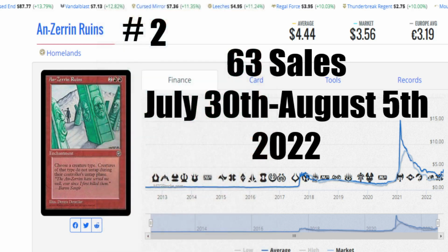Amazing card. For less than $5 US, seriously, this is one of those Homelands cards that probably should be around $20, $30, and it's not. I love it. It's letting players get in there. Somebody bought a lot of copies this week. This is a small buyout. That's what it is. But it was from several sources, not just one. So that's interesting as well.